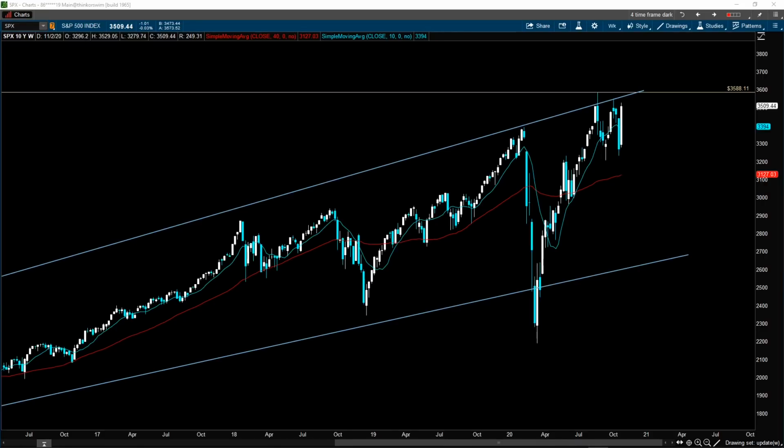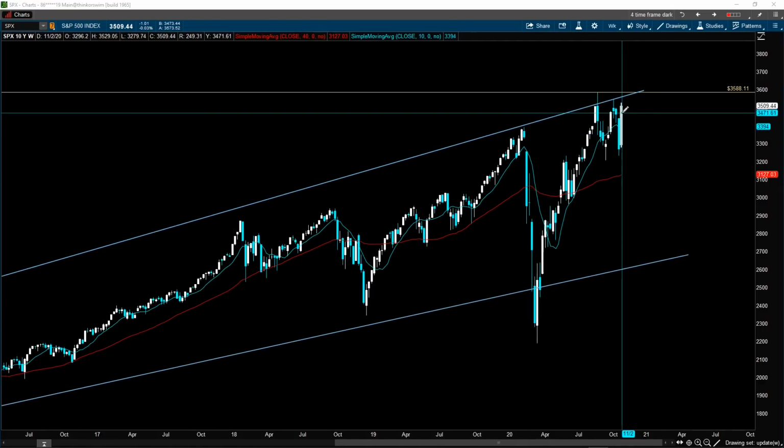From this weekly chart of the S&P 500, we see a wide range bullish candle coming back up to near the top of this megaphone channel. The range for this week was 249 points. The S&P 500 gained over 239 points or 7.3% for the week, and it is only 2.2% or less than 79 points from the all-time high.